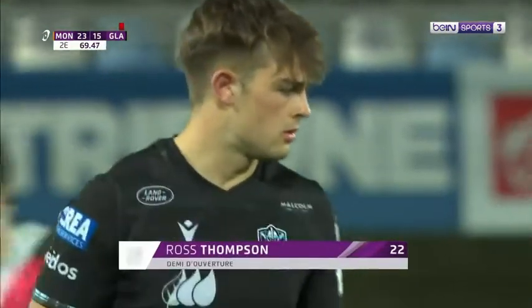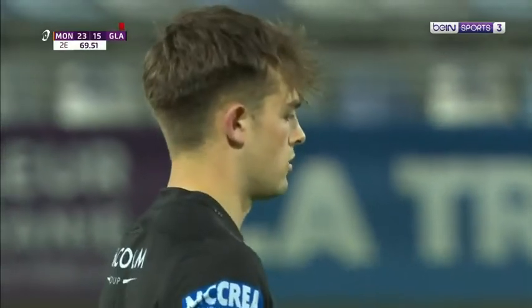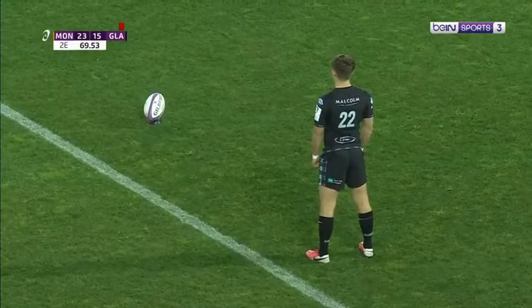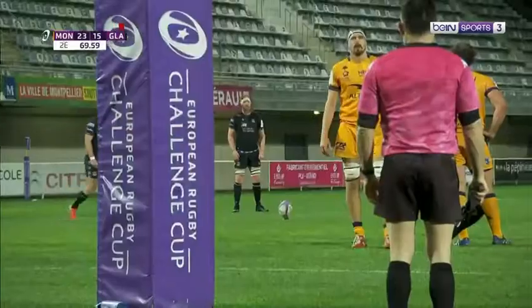Pretty safe pair of hands, this fella, 92% in the Pro 14. Remember, he only made his debut back in January. Been quite a year for young Thompson. Former Scotland under-20s player as well.